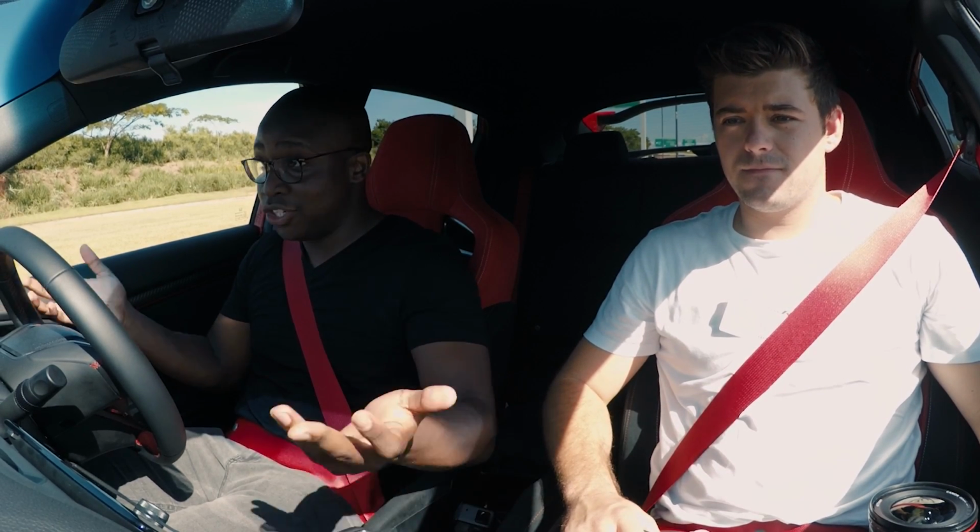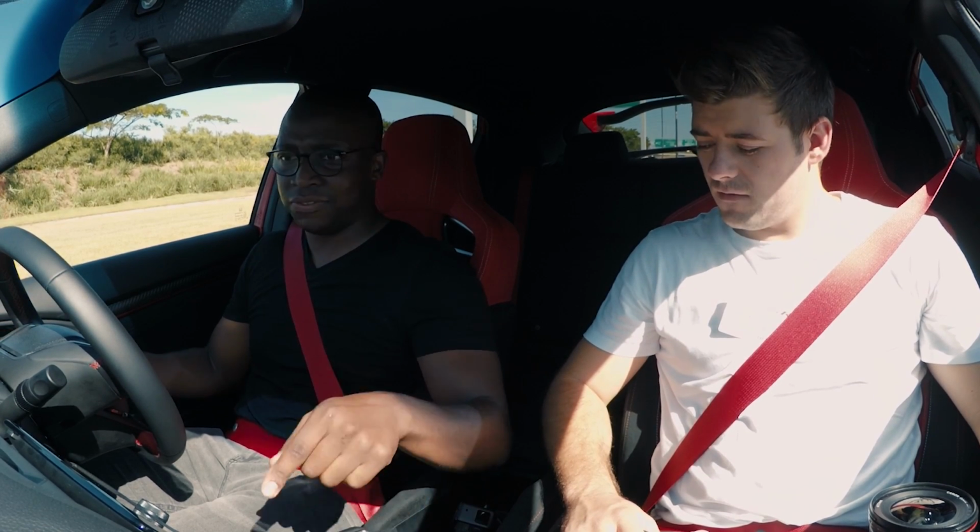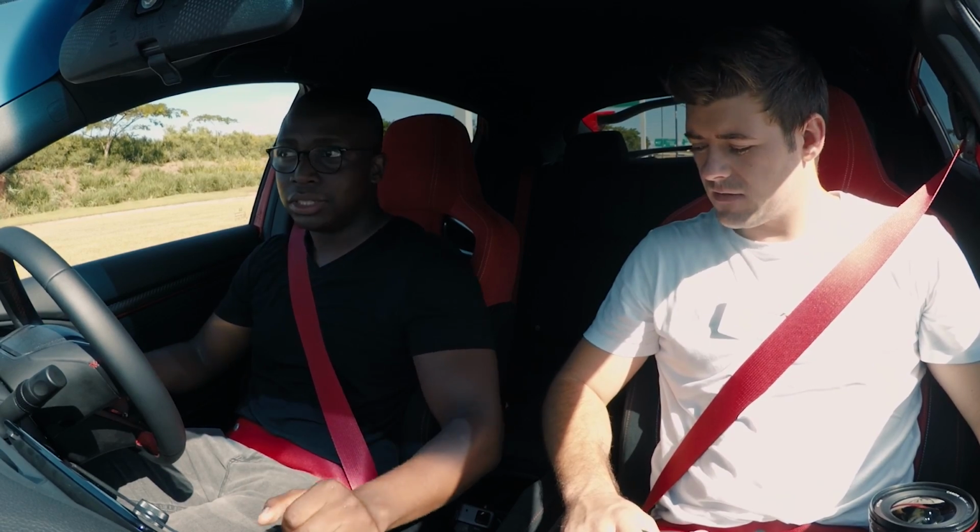But let's find out. I'm literally sitting in what seems like normal mode, because they said there's 3 types of modes now instead of just that R mode that was crazy hard in the old car. Yes.